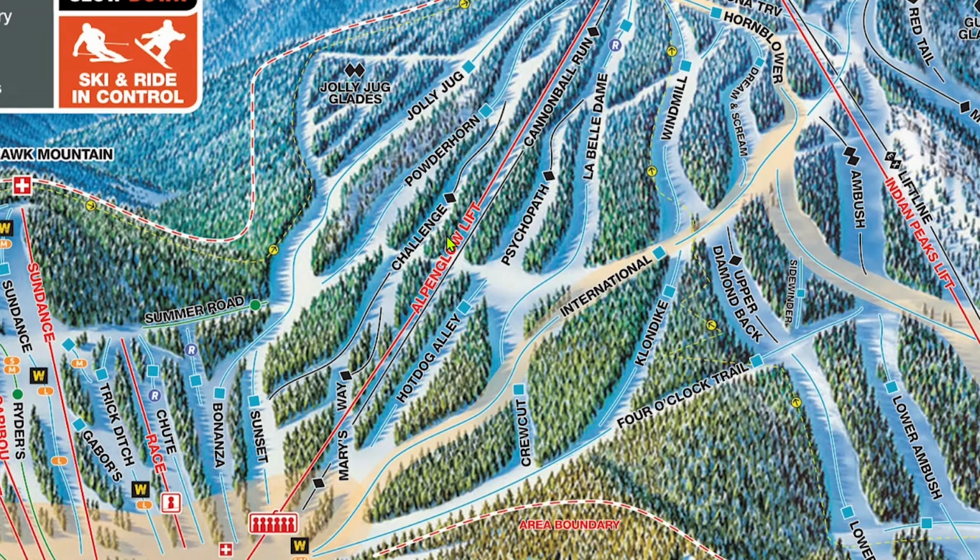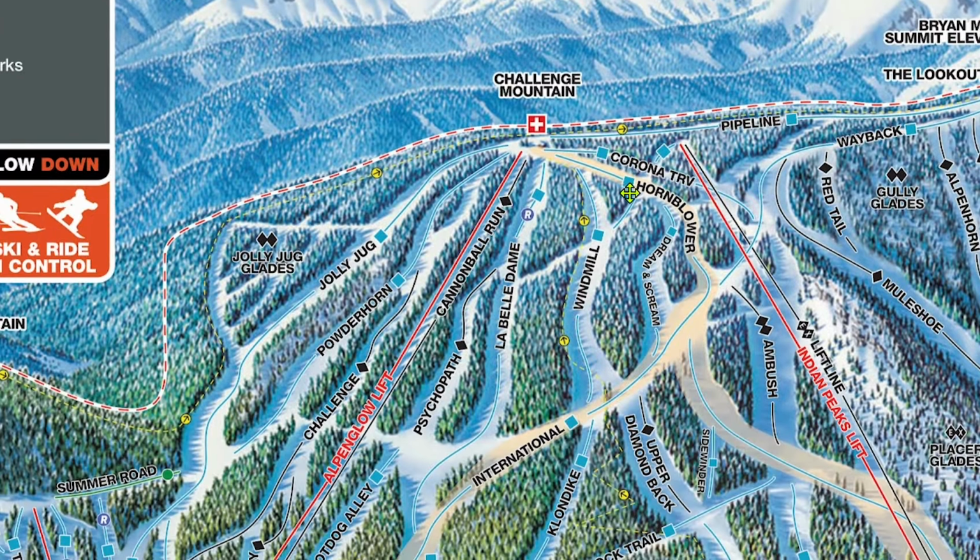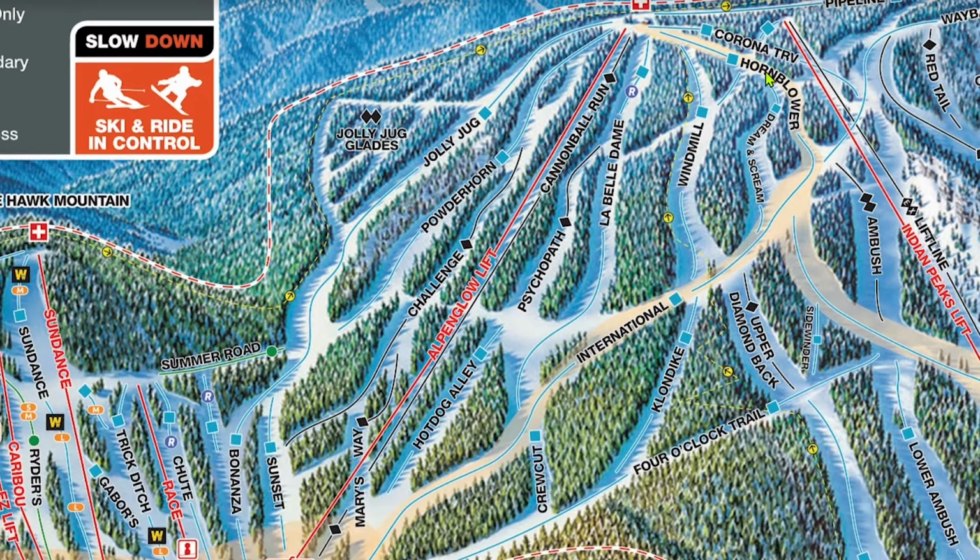At most ski areas I would say to get out of the base area and get as far away as possible, but at Eldora, frontside laps are just as viable as those on the backside. Off the top of Alpenglow, a majority of people choose to go right, down Hornblower, to either head to the other lifts or to take a lap down International. As such, Hornblower to International is the busiest run in all of Eldora.